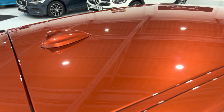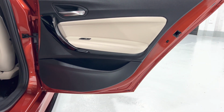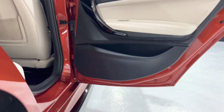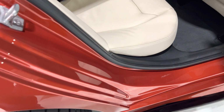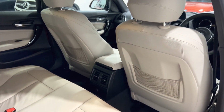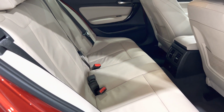While we're here, I'll just show you up on the roof at the back. Nothing hidden. And then the door card, nothing on there either. And down the edge of the door card, no damage. Clean all the way under the doors, the shuts. And then inside, so no damage in there.